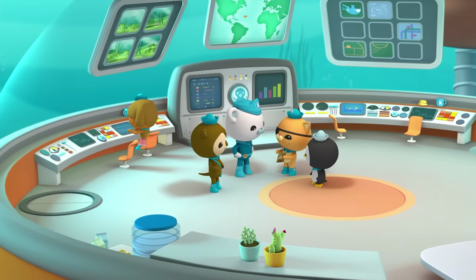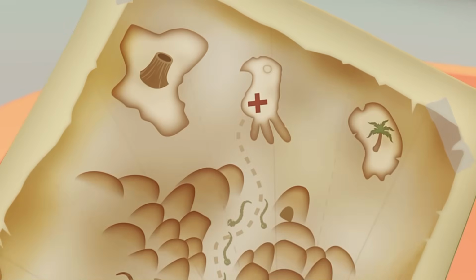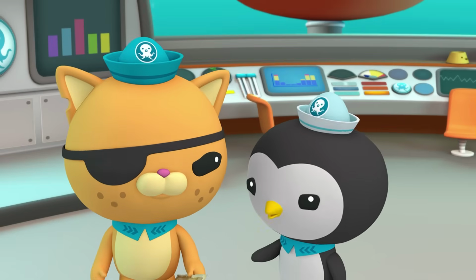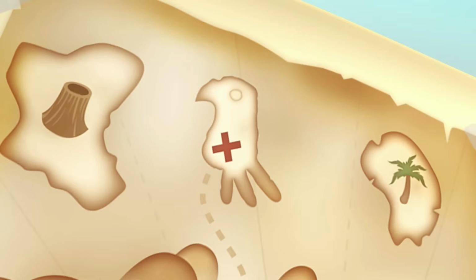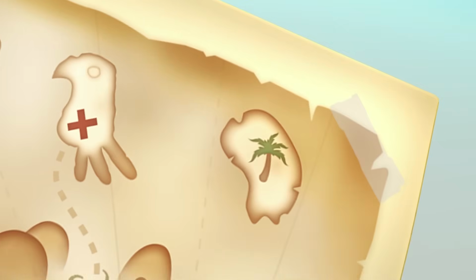Me grandfather, Calico Jack, must have wanted me to find this map, Captain. Look, X marks the treasure of Parrot Island, and I'm gonna find it. But how do we find it? We're looking for a parrot-shaped island. With a volcano on one side. And a little island with a palm tree on the other.